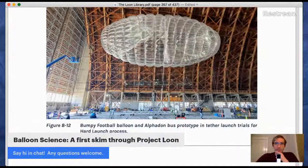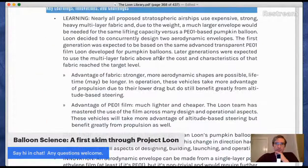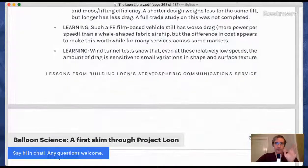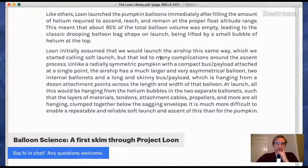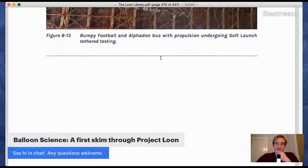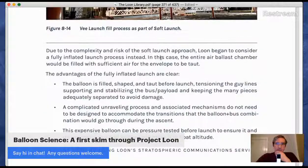Very pretty. Ooh, weird balinese in there. Did you ever, they never actually released one, did they, Sam? Yeah, you don't have to answer that. Airship launch. Oh yeah, we'll come back to this another time in detail. Very pretty. Yeah, the V-Launch.